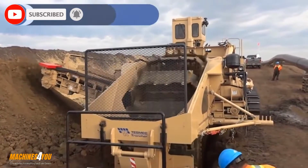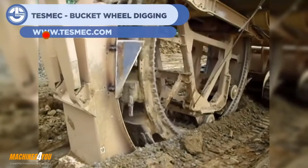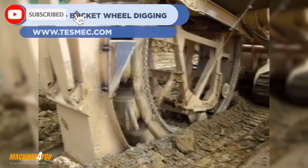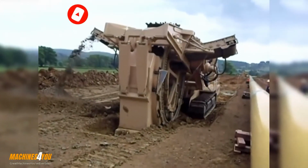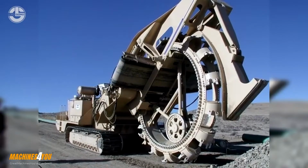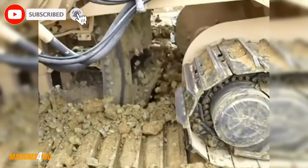For our 11th machine, we have the TESMEC Bucket Wheel Digging Machine. The name truly fits the product, with what is a wheel of bucket-like scoops that cut the soil and dispense it out the side. This is effective at rapid and precise trench creation in soft to moderately hard soils, and comes in a variety of different forms.